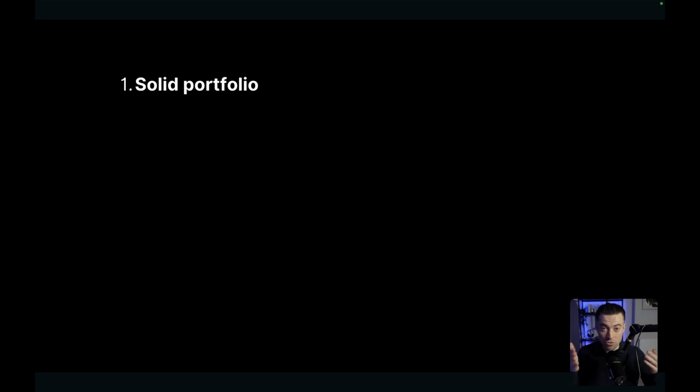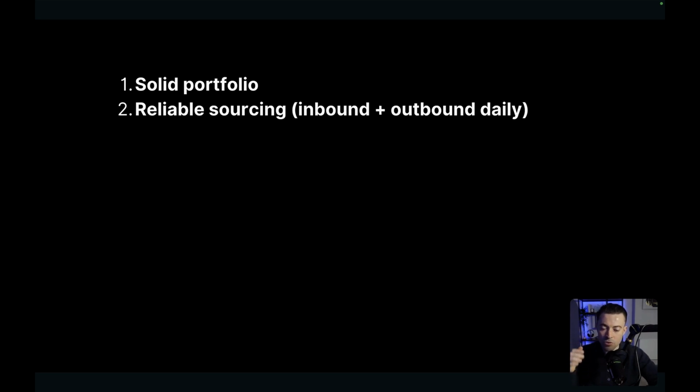But obviously, I'm going to cover all of these in depth. I'm not just going to give you a surface level list. So anyway, solid portfolio, reliable sourcing. When I say this, what I mean is inbound and outbound every single day. This is something everyone trips up on, so I want to go through this in quite a bit of detail as well.